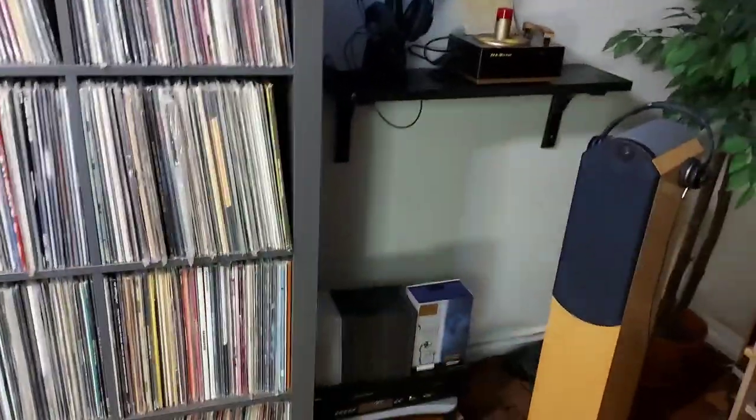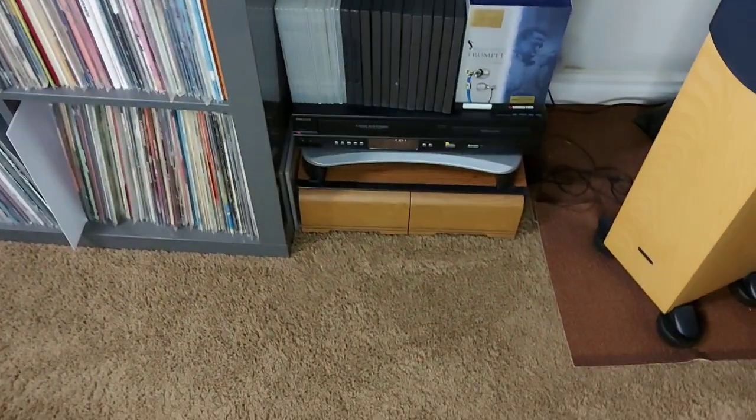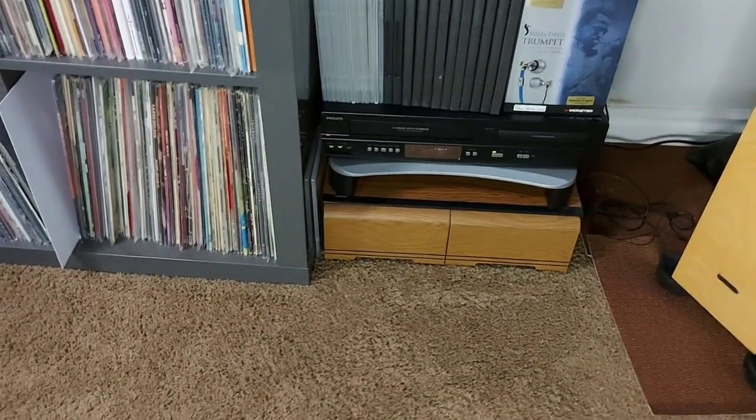There we go. This might help out here. I'll carry the light. How about that? I've added, what is this? This is one of those hybrid DVD video, DVD VHS players.